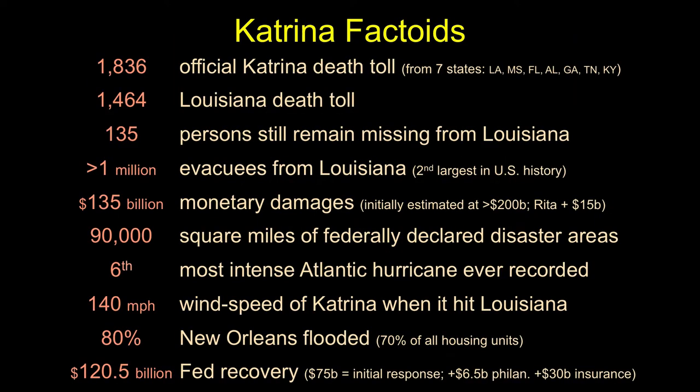So to finish up, here's some factoids. Death tolls are always a hard thing, but on the order of 1,800 people died across seven states. In Louisiana, on the order of 1,500 people died, so most of the deaths were in Louisiana, most of those in the city of New Orleans. Officially, on the list, there's still 135 missing people, but there's more than that. But on the rolls, that's that. More than 1 million people evacuated.